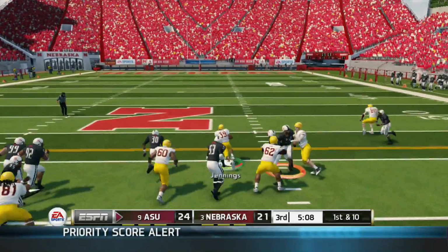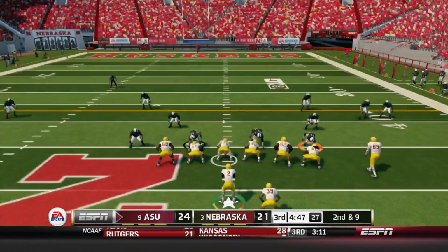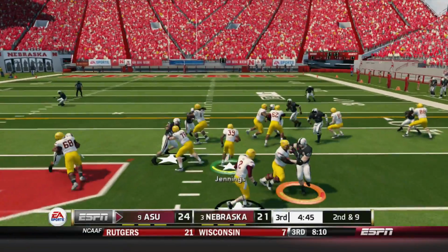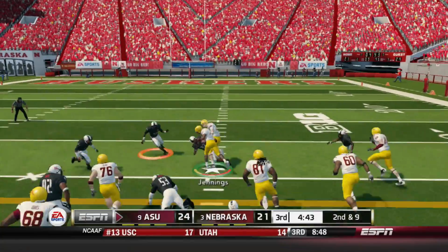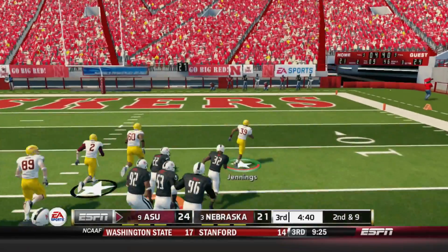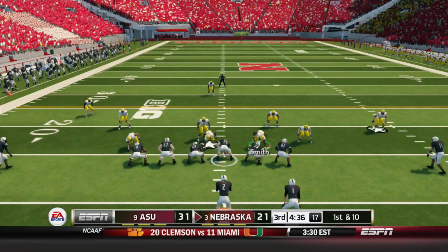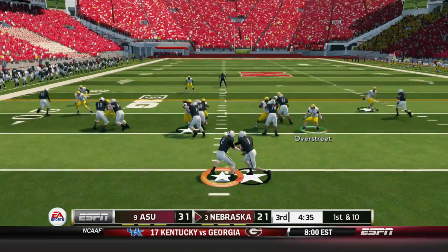Hand it off to Jennings up the middle, and look at that running game. My gosh, running game working great this year. It's not just the read option like I did last week. I was mixing it up. I did the dive read option, some traps, just mixing it up, trying to keep him on his toes, because a lot of people can stop the read option. I don't know how they do it, but a lot of people can. So I was trying to mix it up.